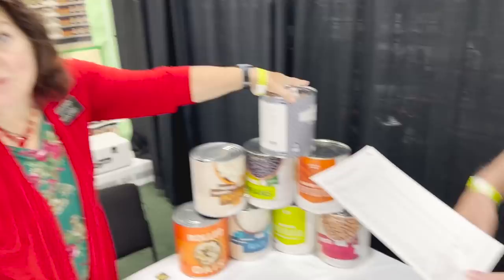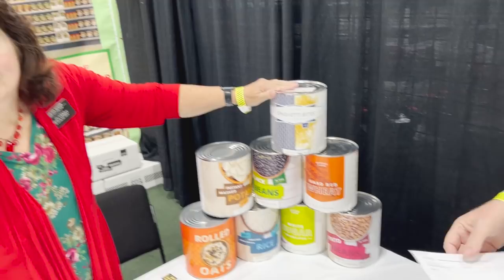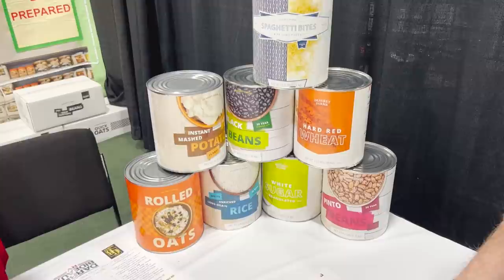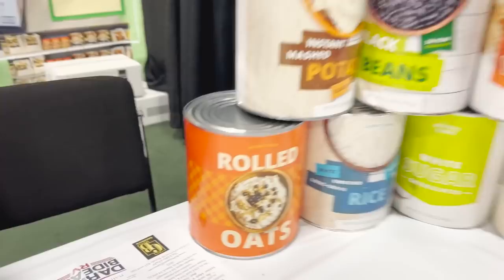How long would this last? This is a 30-year product. No kidding. So most of these things are 30 years. One or two of them are a little less. Our carrots are 10 years. So roughly, let's go over the prices of each one real quick. You got rolled oats, rice, beans. Exactly. Oats are $5.25 a can. Beans run $7.39. It ranges a little bit on those.